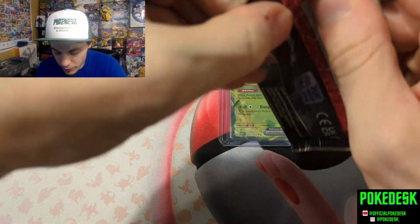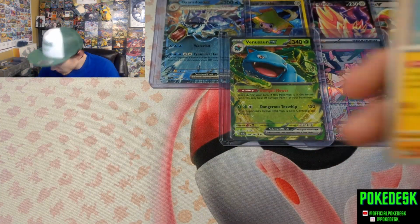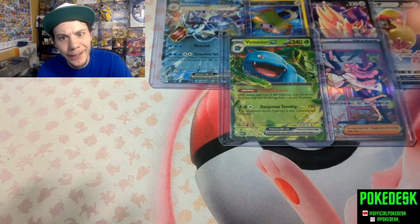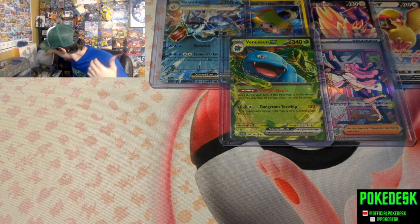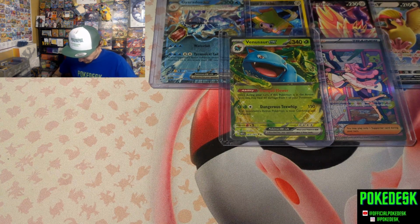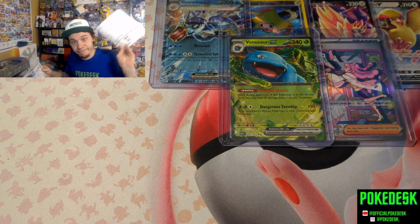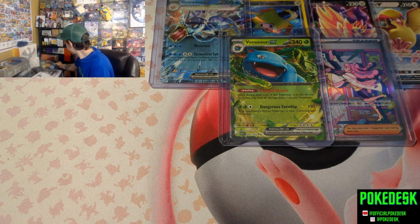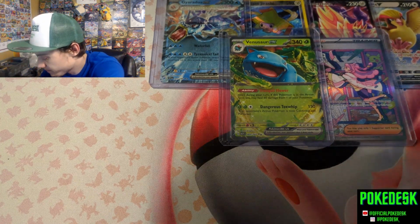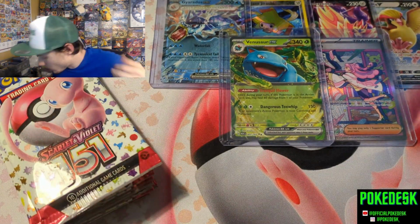We got one more pack from this one, and then we're just going to break right into that ETB. Gordon? Let's see. Not getting lucky there. No. Not getting lucky at all. Let's see if we can't turn that around. Again, we've already done a video on this one, so if you want to see what's in it, you just need to go watch that video.